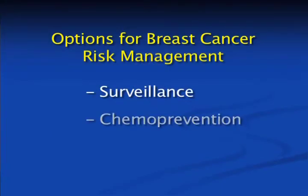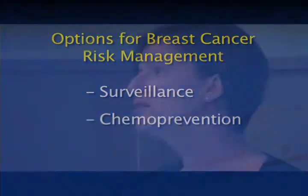But the next 2 categories of options have to do with reducing the risk that cancer ever occurs. So the first option is chemoprevention. Chemoprevention, not to be confused with chemotherapy, is when a healthy person takes a medication to reduce their risk of ever getting cancer. So in this case, the drug of choice is tamoxifen. Some of you are probably familiar with tamoxifen as a treatment for breast cancer. We now also know that healthy women at high risk who take tamoxifen can reduce their risk of getting breast cancer in the first place by as much as 50%. We do not yet have the data on how effective tamoxifen is in BRCA1 or 2 carriers, but we're hopeful that it will be quite effective.